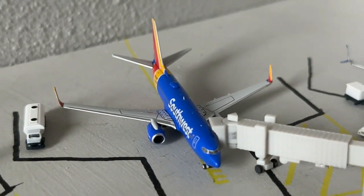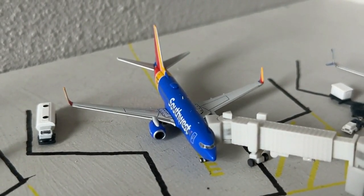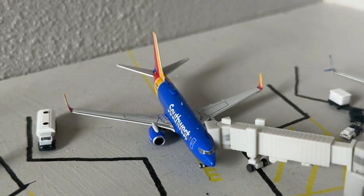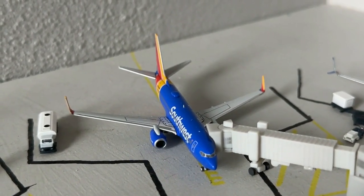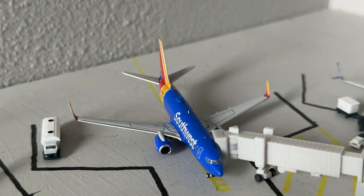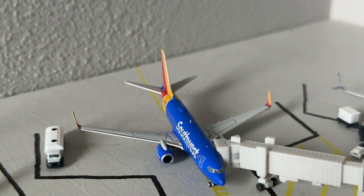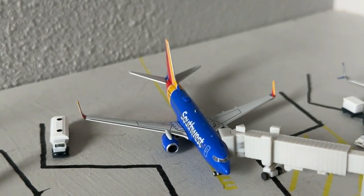Loading up right here at the gate, I think this is Alpha 9, no, this is the other side. I think this is 10, I'm pretty sure this is 10. We have the Southwest 737-700. This is the Heart livery with the blended winglets, a commonplace aircraft. This guy's currently making that non-stop in from Chicago Midway, and he's going to be making the service today out to Houston Hobby. I'm very excited for Kansas City to return.